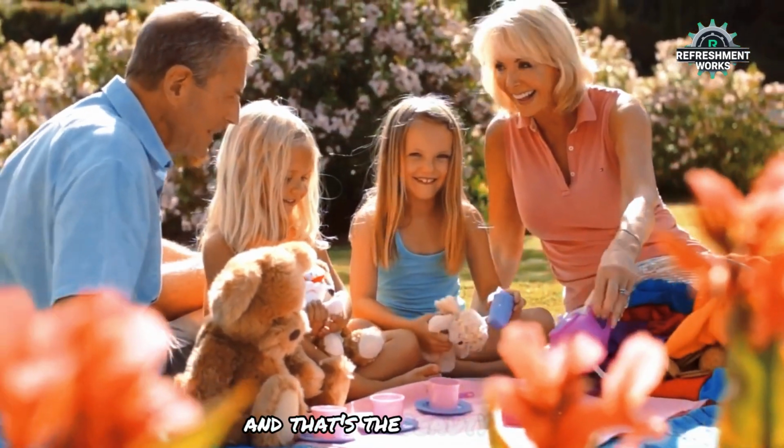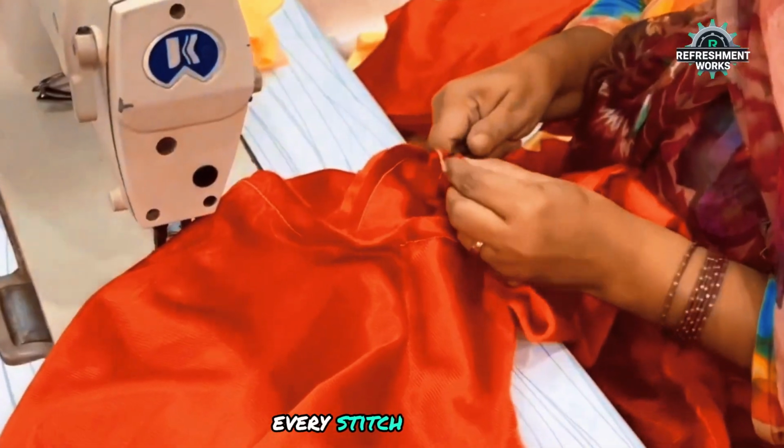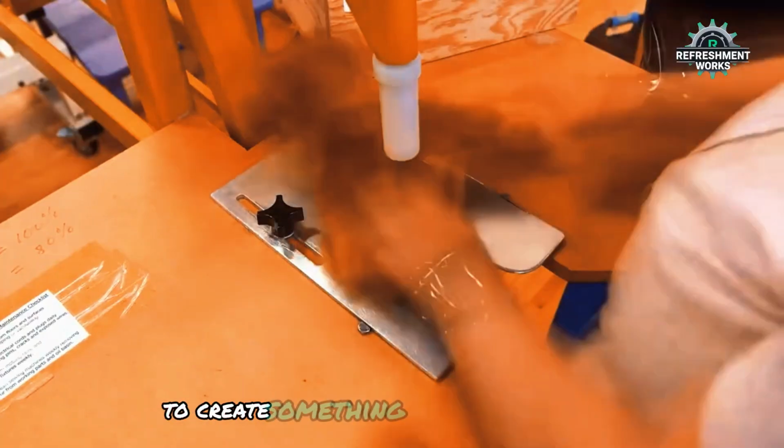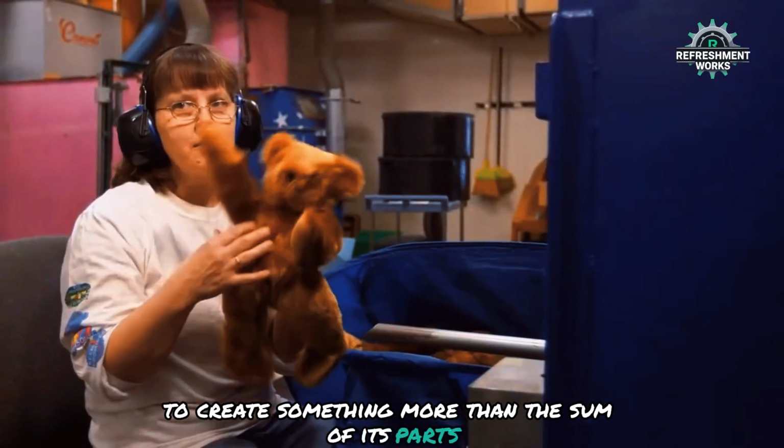And that's the beauty of it. Every stitch, every cut, every bit of cotton, it all comes together to create something more than the sum of its parts.